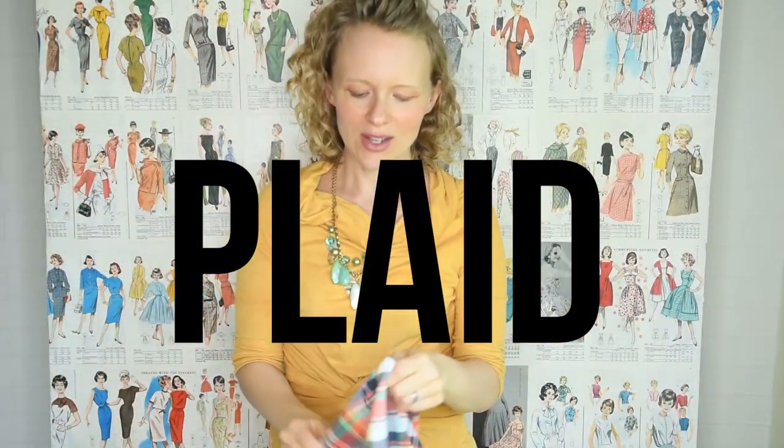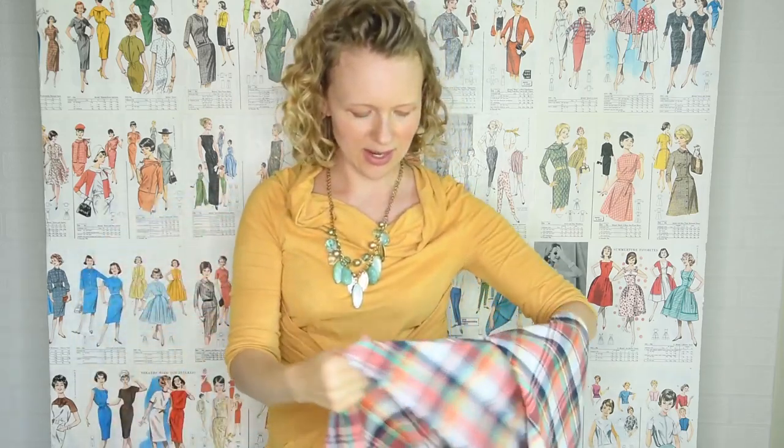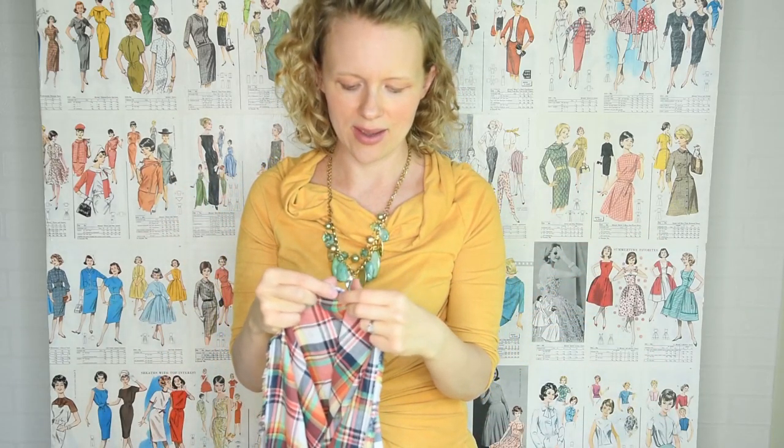All the plaid. Okay, what can you not do with plaid, right? There are so many wonderful plaids out there. This one, again, I picked up from Fabric Mart. Fabric Mart consistently has about the best selection of shirtings that I've seen really anywhere. They're often on sale, and they're always just really excellent quality.